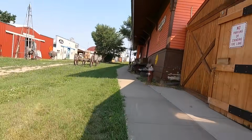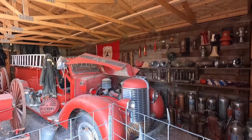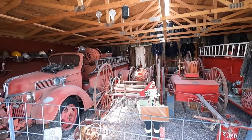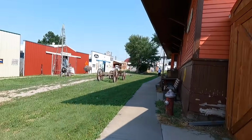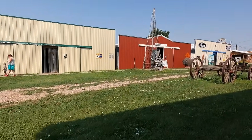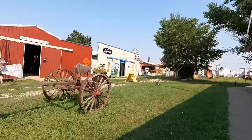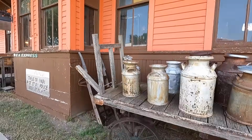That's the train depot. What? Whoop. Fire trucks. Silly me. Why wasn't I thinking? Where's the fire trucks at? Oh, they're right here. Oh, man. Okay, now I think we got it. Maybe. Don't know. We're in there. Milk cans.